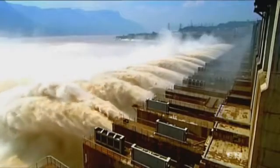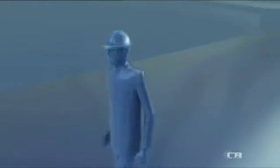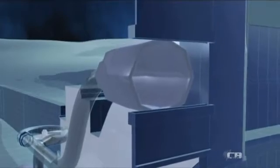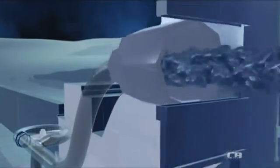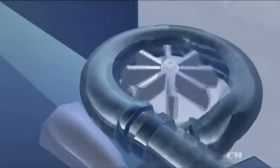To drive them, the Chinese have harnessed the power of the mighty Yangtze River. In the reservoir behind the dam, the river now rises up to 60 stories above the riverbed. The water is channeled down gigantic concrete tubes towards the generators. Here, the torrent of water hits the turbines and makes them spin.